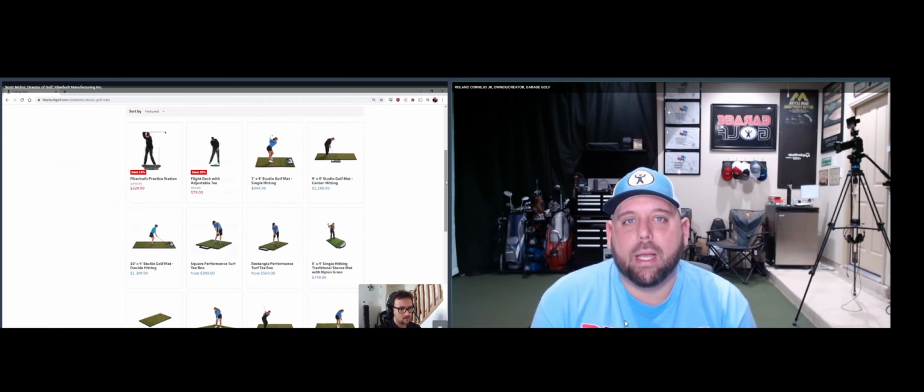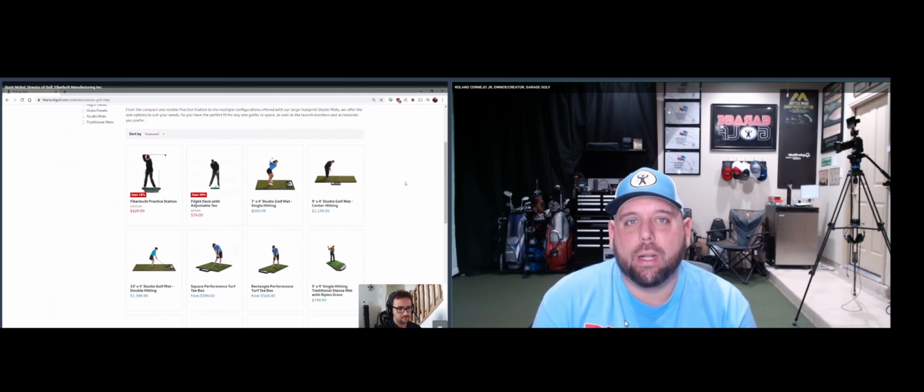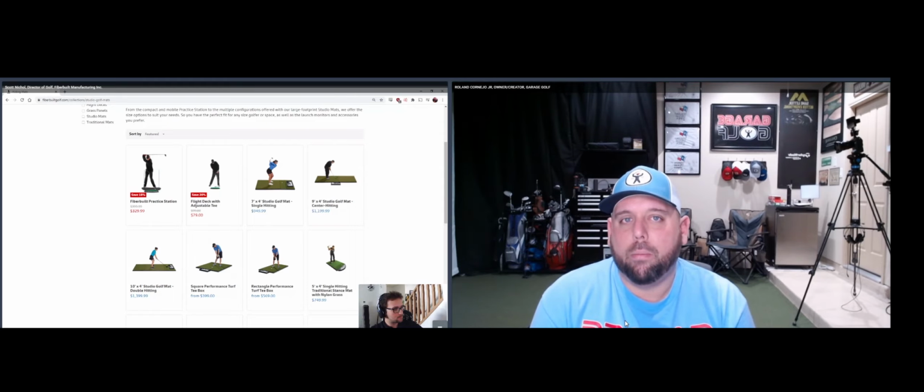What would you suggest as an initial product for them? One of the things that I've suggested in the past, and I'd like to pick your brain on, is I kind of like the Fiberbuilt Flight Deck. That's kind of a cool product, I feel. I don't know the dimensions, and have you found that people can easily hit driver on it, or would they need to take a step up from there if they want to have a driver shot as well?